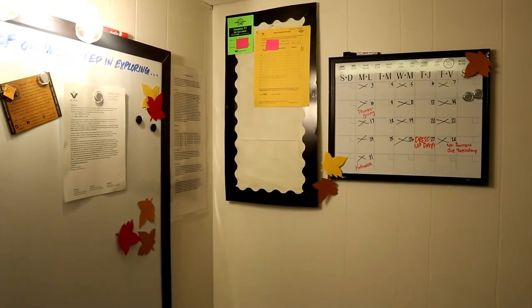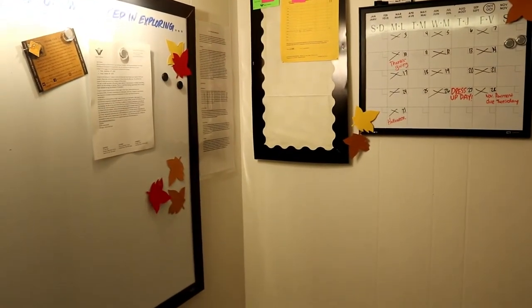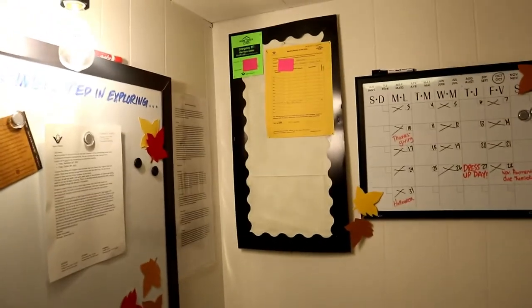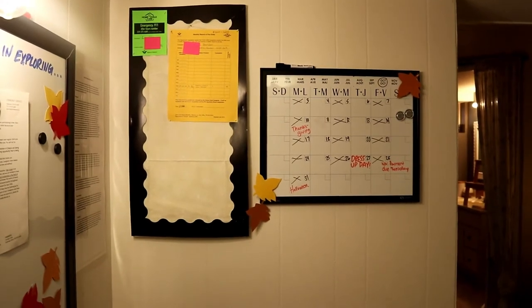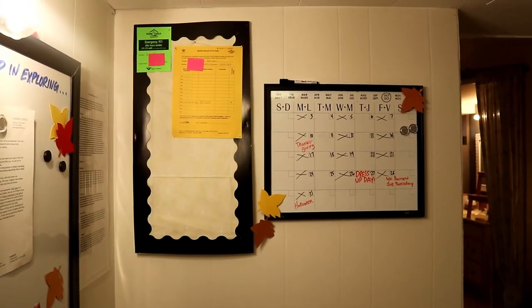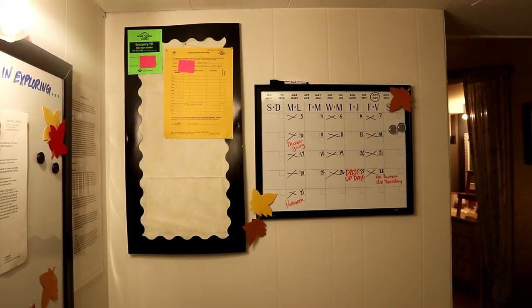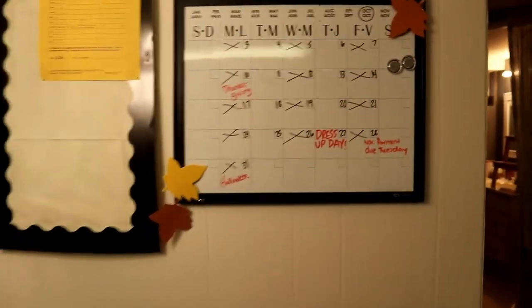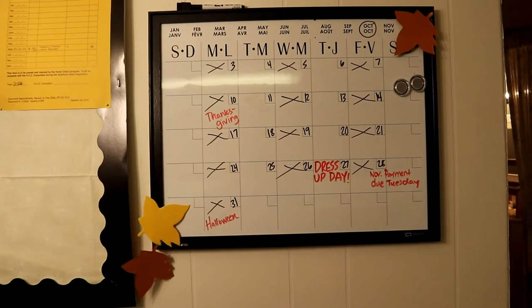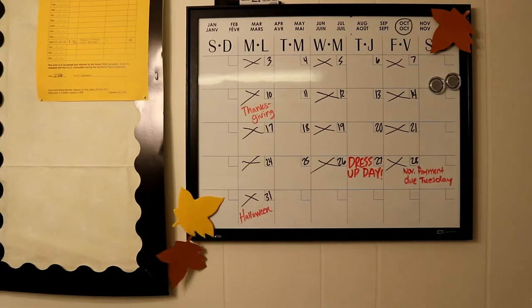And as we turn this way, first here I have my philosophy statement, and this is a bulletin board that I just made with fabric and cardboard and trimmed with a border. This is where I'm choosing to put all my licensing information and our calendar, just with special days or when I'm closed, all that kind of stuff, so parents can see it and be reminded every day.